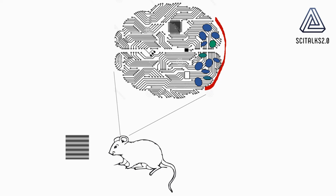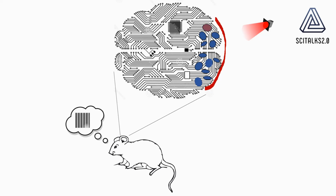This is exactly what they did. So in their next set of experiments, instead of showing the animal a vertical or a horizontal line, they used optogenetics to activate the visual cortex. So the first thing that they did, they shined the light onto the occipital lobe and activated neurons that are involved in the animal's perception of vertical lines. And the idea is that if we're activating these neurons that are involved in the visual processing of vertical lines, then presumably the animal will be seeing vertical lines in its mind.